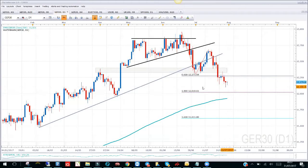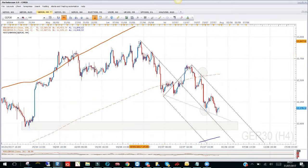Alternatively, I'd like to see a long from around here, back up towards that 12. It's probably gone too far. On futures, the number is 336. 12336. It's a good level. All right.